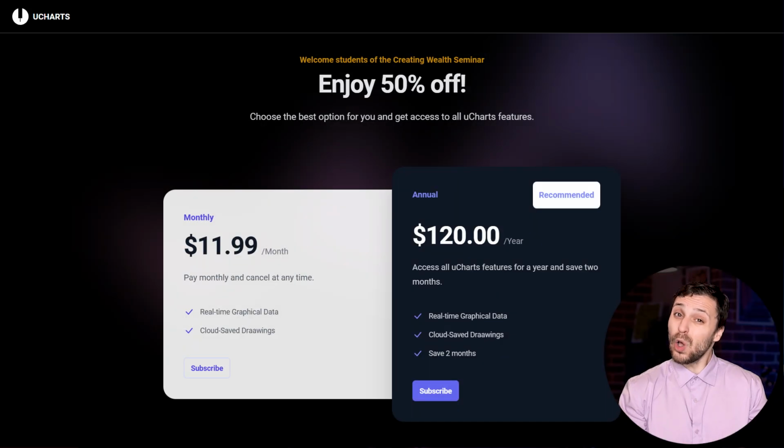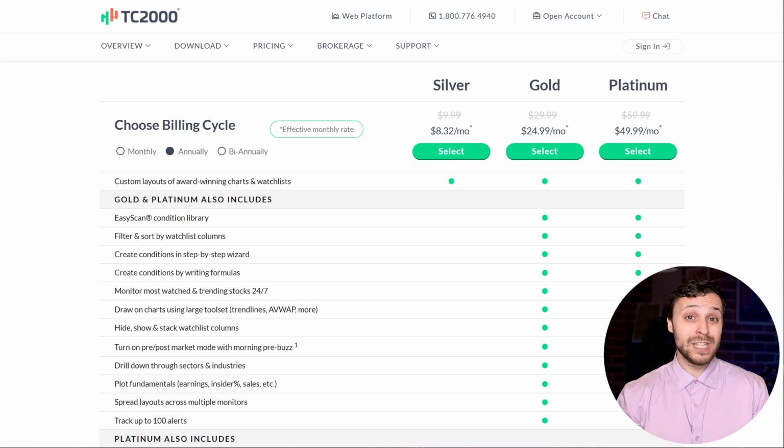And cost-wise, here's what I found comparing UCharts and TC2000. UCharts looks cheaper on the surface, but the moment you want more than basic visuals, you're hitting paywalls. And even then, it still feels too light. But TC2000, it's reasonably priced for what it offers. It might feel like a bigger investment up front, especially if you add real-time data, but if you're an active trader, it's totally worth it.